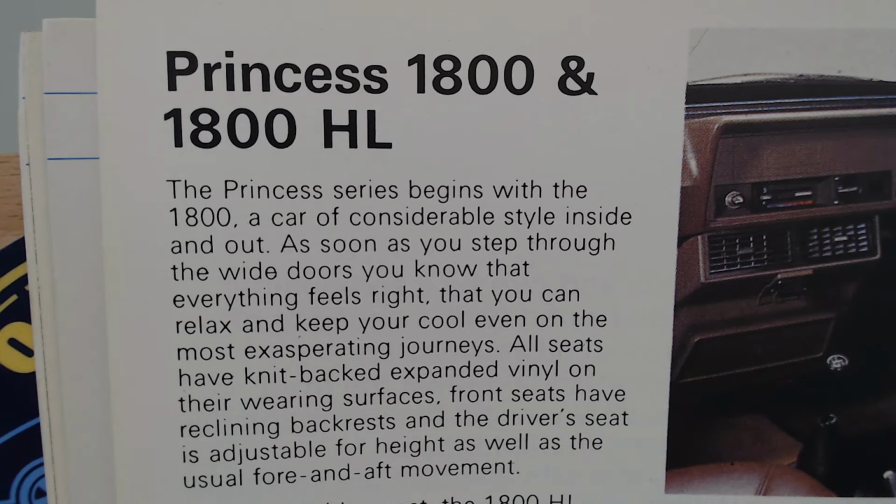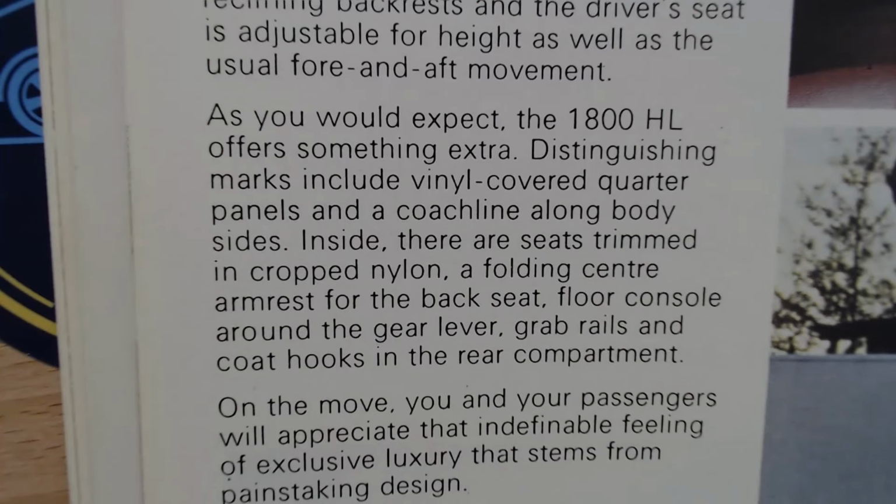"All seats have nip-backed, expanded vinyl on their wearing surfaces. Front seats have reclining backrests, and the driver's seat is adjustable for height as well as the usual fore and aft movement. As you would expect, the 1800 HL offers something extra. Distinguishing marks include vinyl-covered quarter panels and a coach line along the body sides. Inside there are seats trimmed in cropped nylon, a folding centre armrest for the back seat, floor console around the gear lever, grab rails and coat hooks in the rear compartment. On the move, you and your passengers will appreciate the indefinable feeling of exclusive luxury that stems from painstaking design."